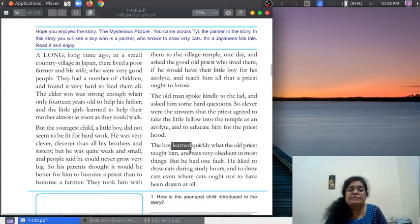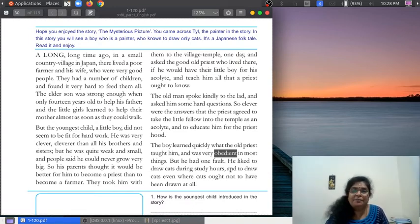What is this word, learned? Studied. The boy studied quickly what the old priest taught him. Teach, taught, taught. Don't you know the meaning of teach? Yes, the past tense of teach is taught. Taught him and was very obedient. What do you mean by obedient? Obedient, submissive. Are you obedient to your father, mother, teacher, etc.? Yes. You should obey the elders. That's a must thing. Isn't it?